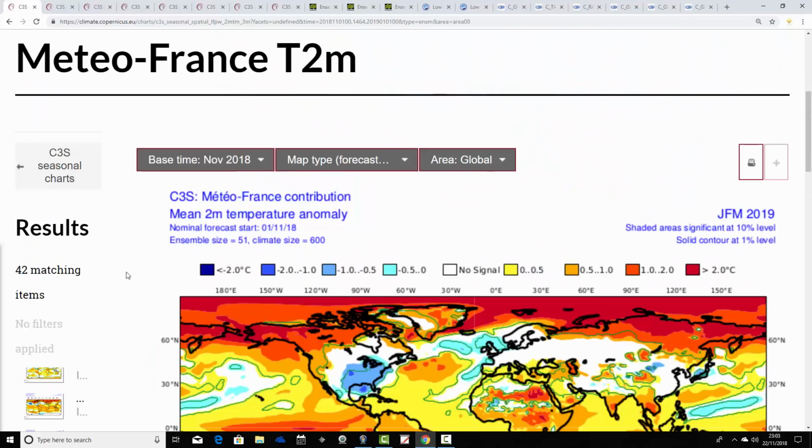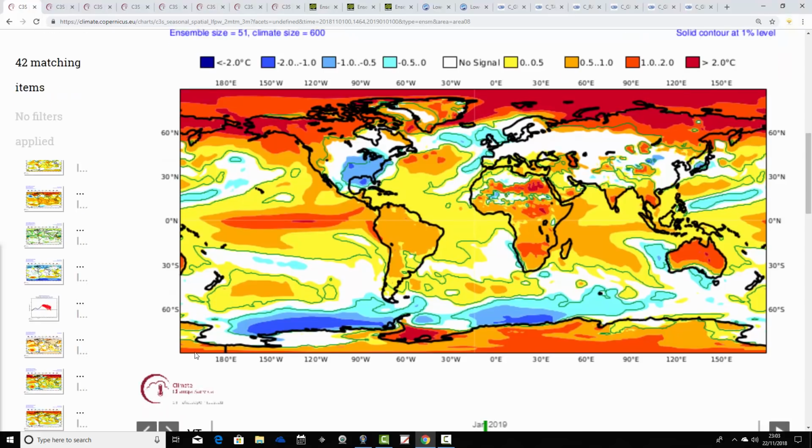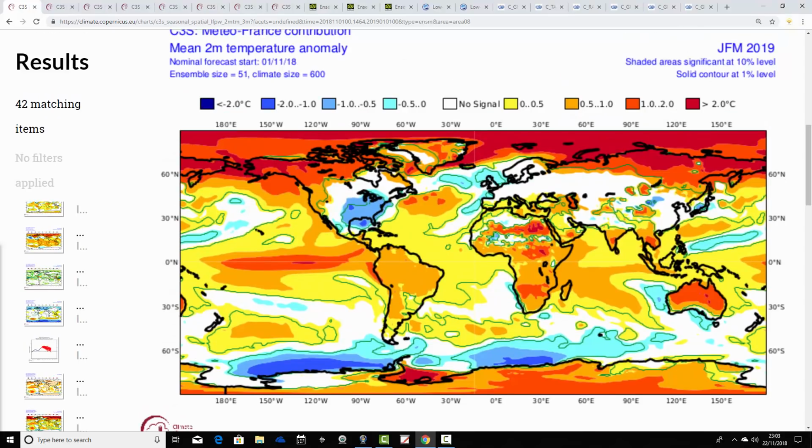Through to the late winter period, again, we hint at being colder than average here for or close to the UK. Very cold winter predicted from Meteo France across eastern, southern parts of America. So again, Meteo France, I think, is there with a cold winter.